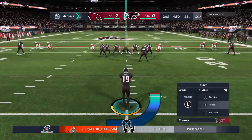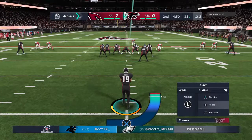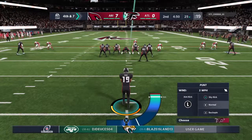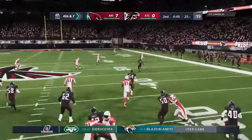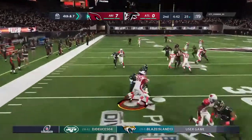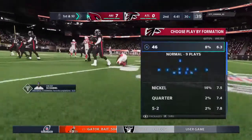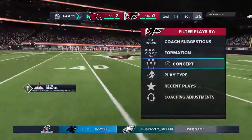The Falcons send out their punter as he's on to punt for the first time tonight. Pulled in at the 24. That'll be a 49-yard punt, 6 yards there on the return. And the Cards will take over 1st and 10.